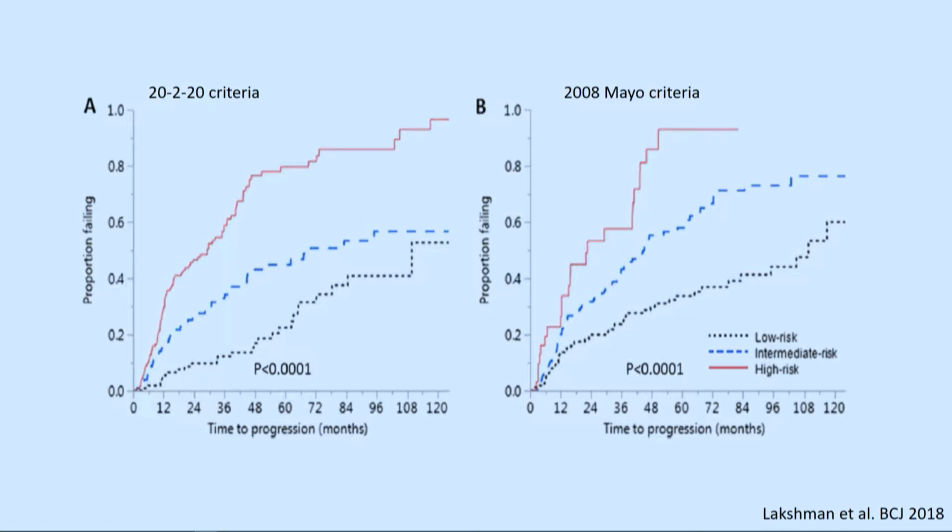Essentially, they came up with just this rule. If there's one thing you remember, the 20-20 rule. If you have more than 20% clonal plasma cells in your bone marrow, that's a risk factor. If you have an M spike greater than 2 grams per deciliter, that's a risk factor. And if you have a serum free light chain ratio greater than 20, that's a risk factor too. If you have 2 or more of those risk factors, you're in the highest risk. If you have 1, you're in the intermediate risk, and if you don't have any, you're in the low risk.